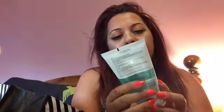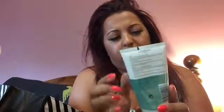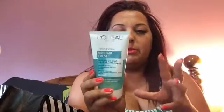I finished a face wash. This is the L'Oreal Sublime Fresh Purifying Gel Wash. Excuse me, removes impurities, reveals sublimely fresh skin, and it's no soap. It's a no soap type of face wash. I like this. It was nice. It cleansed my skin very well. There's no beads. It's clear. It's a clear gel type of formula.